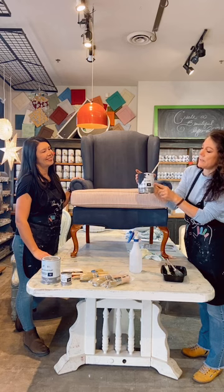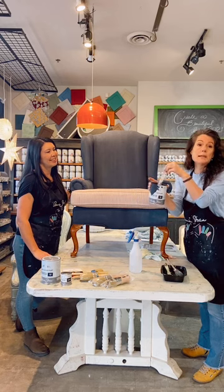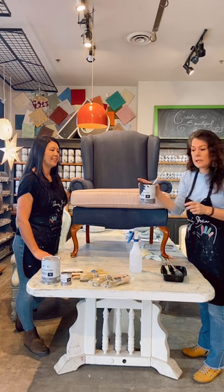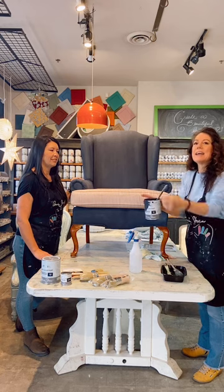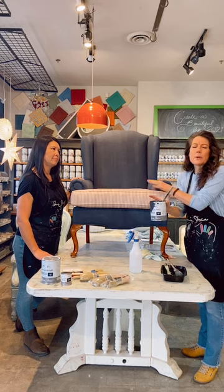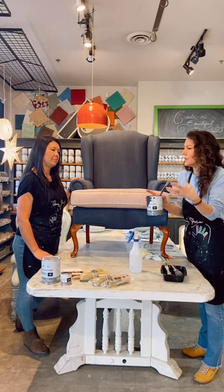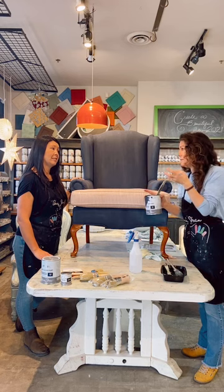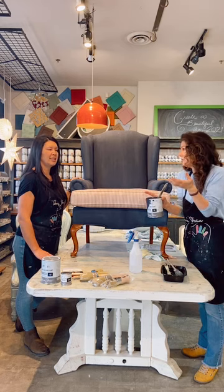This is Oxford Navy. Now we've mixed it right into the can because there was just a little bit of paint left. But normally when you're buying paint, you're going to pour it into a bucket and add water. So we start about 50-50, put it on the fabric and just kind of see how that looks. Now Oxford Navy has great pigment, so probably more water would have been fine. I think, right?